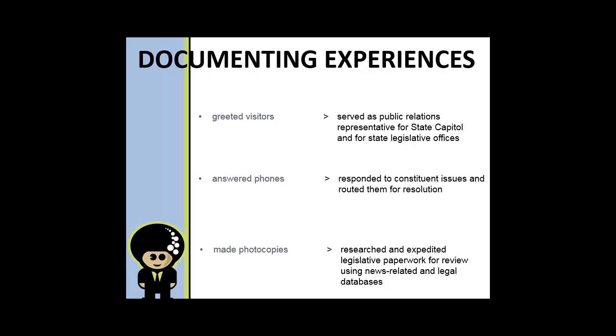The student explained that when he was on the phone bank, he had to speak with a range of different people, but the most important task was to talk to constituents, help clarify their question or issue, and route their calls to the appropriate legislative office. This bullet became: responded to constituent issues and routed them for resolution.